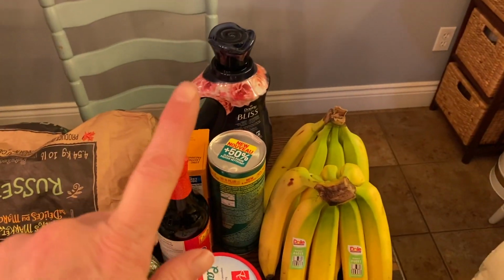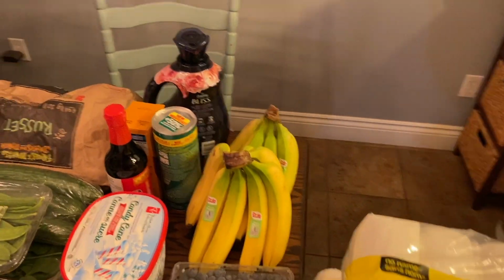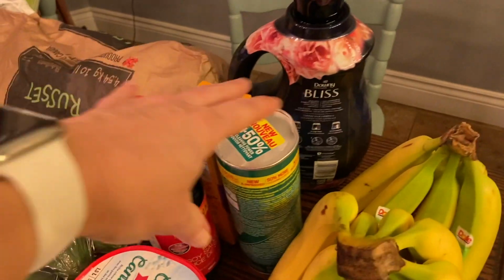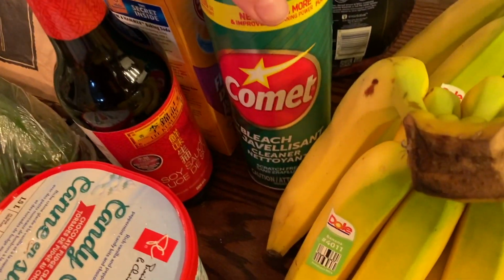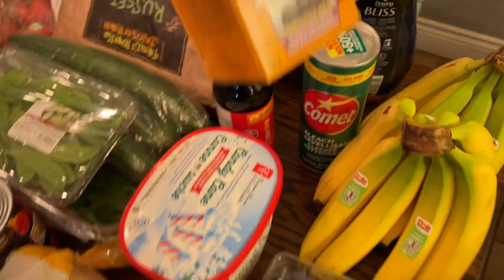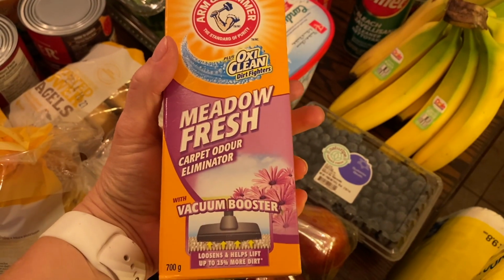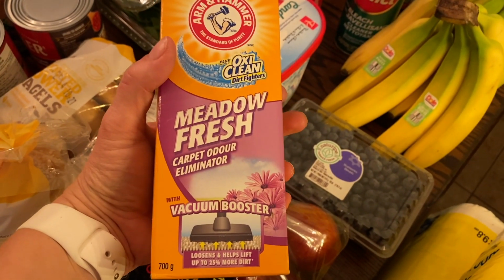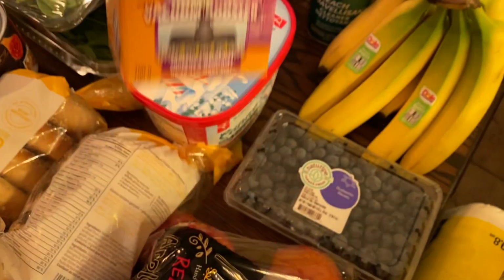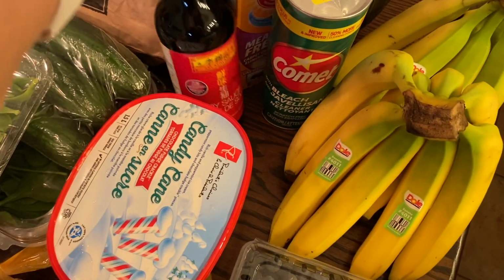Over there I've got the fabric softener. I use fabric softener only on towels and curtains if I'm washing them. I needed something stronger for my sink, so I picked up Comet, and then I also picked this up, just something to put over the 2 front door area rugs before I vacuum them, just to freshen them up a little bit. Some soy sauce.